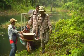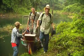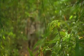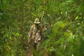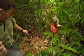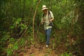After a short ride in a traditional Thai longboat, we're going to have one of the most amazing experiences anybody who's a little adventurous could enjoy. Now, this is a trek through the world's oldest rainforest. Along the trail, we've already found heaps of signs of wildlife.